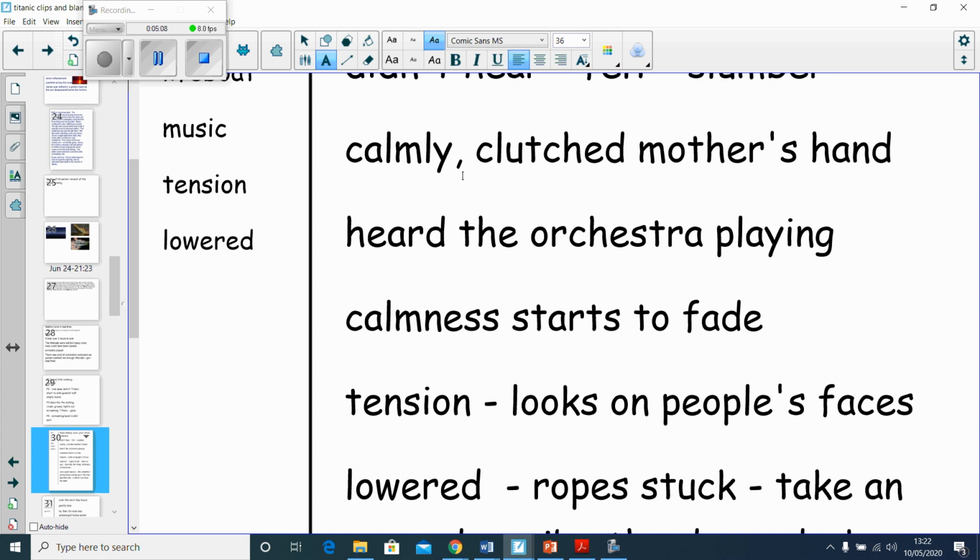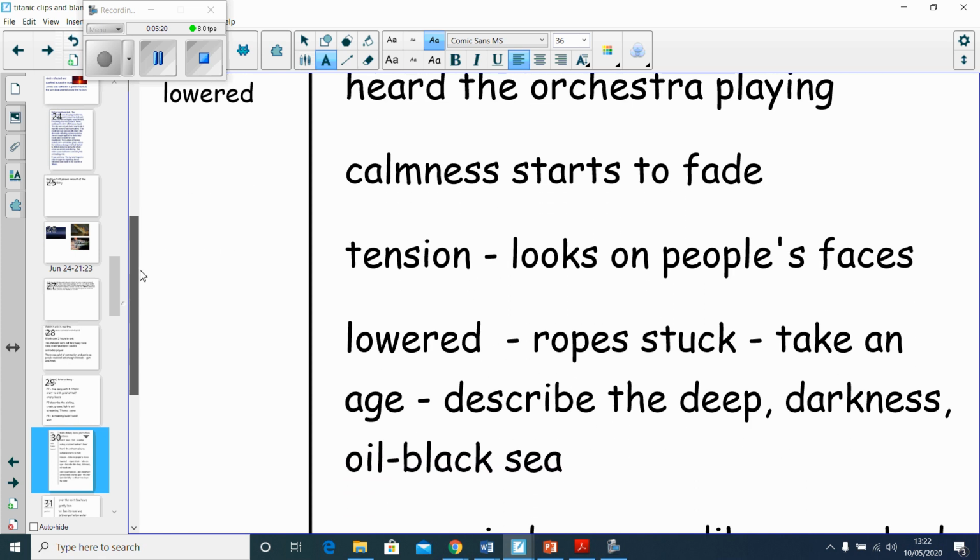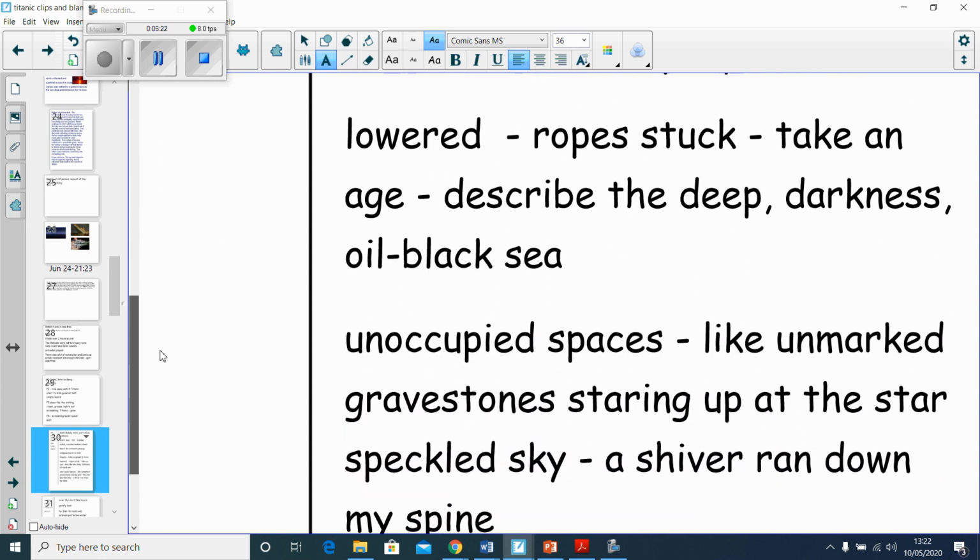Describe what you can hear. You could hear the orchestra still playing. Then maybe as you're in the lifeboat, the calmness starts to fade. You look at the tension which shows on the other passengers' faces. The lifeboat is gently lowered into the water. However, the ropes might get stuck. It could take an age before you eventually land on the ocean.